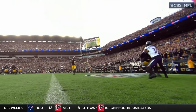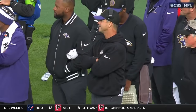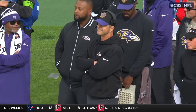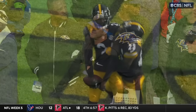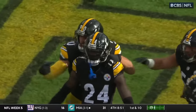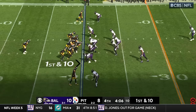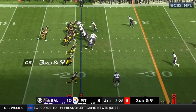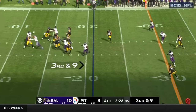The coverage, phenomenal. Joey Porter Jr. is pretty much blanketing number three, Odell Beckham. And the length of Joey Porter was real attractive to teams coming out. 6'2", willowy, and it comes up on that play. What happened is the turnover. Steelers take over, and that's what we've come to expect.